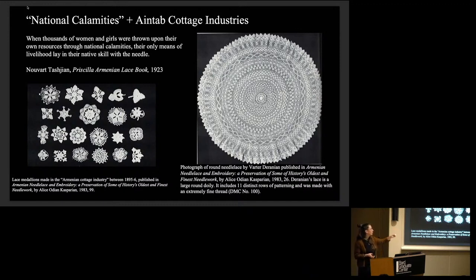pieces like the one on the right, which is a lifelong endeavor. I mean, that probably took a decade, if not more, to create that piece on a highly fine level, versus things that could be made and sold quickly. They needed to be very small.